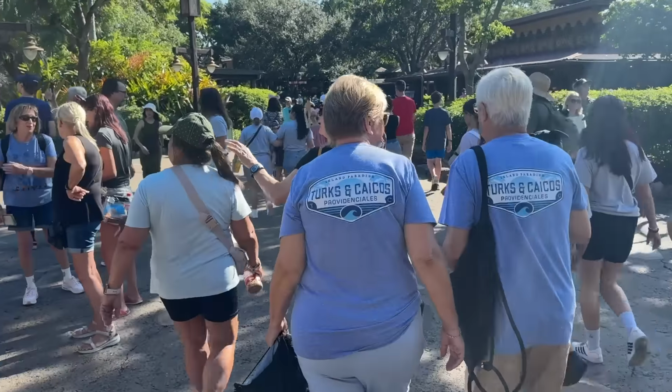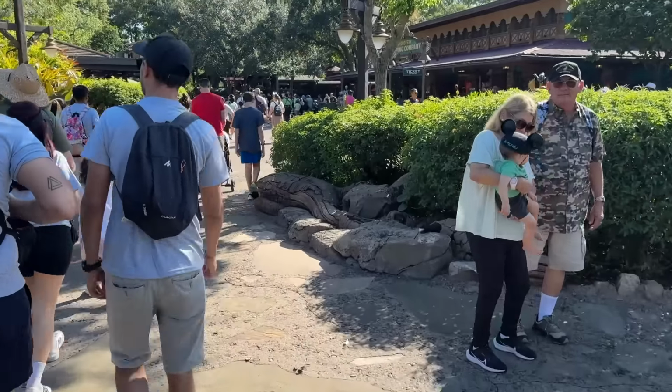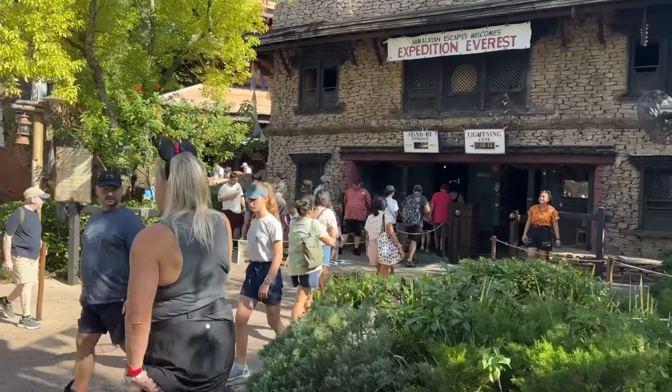All I'm saying is if you do have time and you show up to your Lightning Lane a little bit early, don't worry, there is a grace period. You can scan in up to 5 minutes before your time. And yes, there is a grace period afterwards as well.